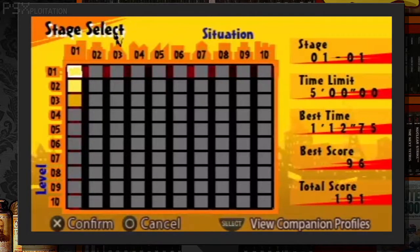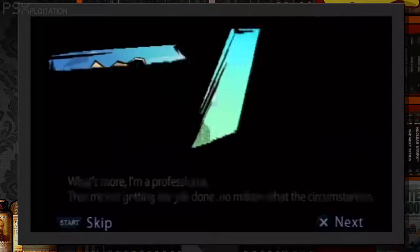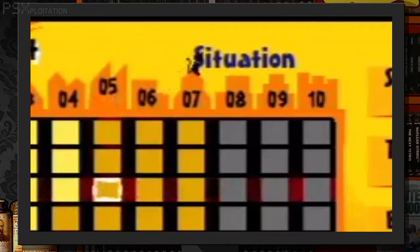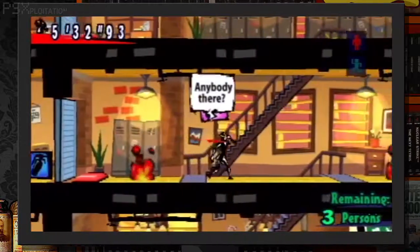There are 10 situations, each with 10 stages, making a nice orderly grid stage select. Each situation is preceded with a comic book style introduction with this rather ambiguous cat. Is it a symbol? Is it Mr. Escape's pet? Or could it be a persona as Mr. Escape sees himself? But when selecting the situations you can chase the cat around. Gotcha. Sorry. The situations are stage themes to go with their respective hazards.